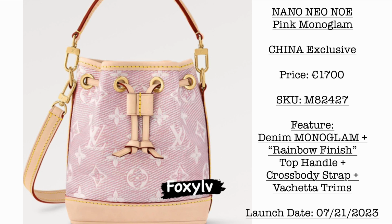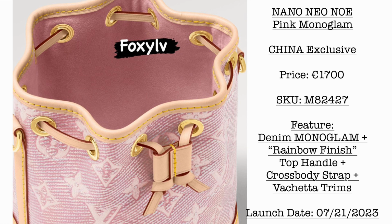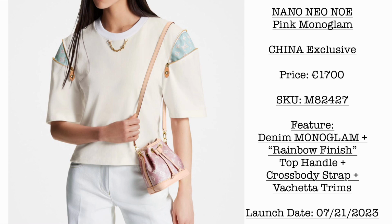Then guys, we have the China exclusive. Firstly, we have the Nano Noé. Price is €1,700. We have the SKU here. So this is a denim monogram, rainbow finish, top handle, crossbody strap with vachetta leather trim, launching July 21st.